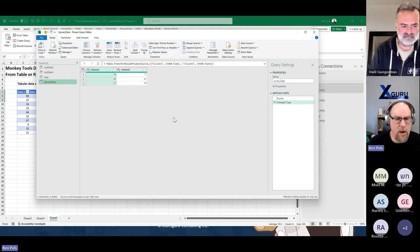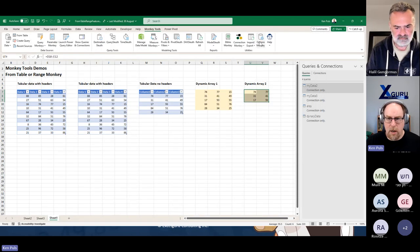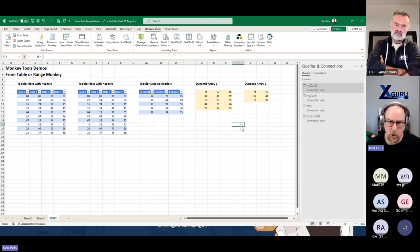I wonder why my ARY1 name didn't work. I'm definitely going to look at that. But there you go. So this is the from table or range monkey. And I'm just going to go and set this back to my defaults. I want to get rid of that because I like the preface I have. But I like this because it makes life a little bit easier. It gets into the experience that I think the Excel team should have had.